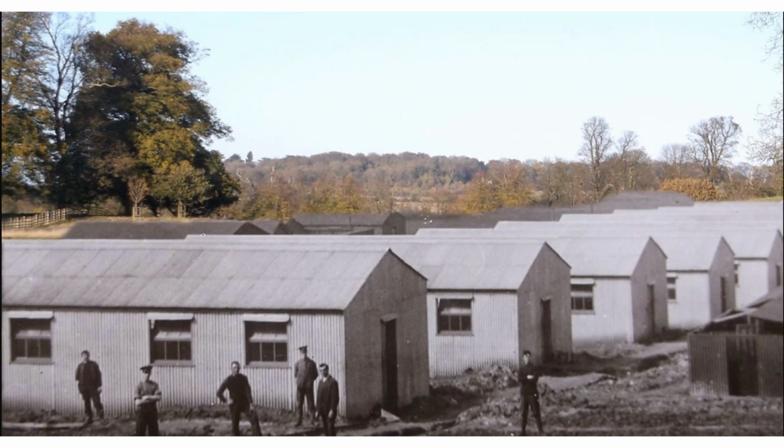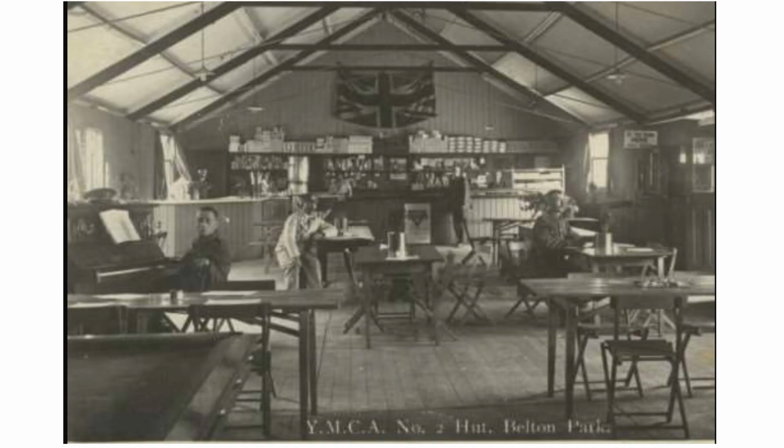Here's a picture of what the huts were like there. It's a composite photograph where you've got the real stuff that you can see now in the background and the huts in the front. As you can note, they've got flowers and vegetables and all sorts growing around them to make them look a little bit more neat and tidy and a little bit more homely. Here's the YMCA, the Young Men's Christian Association hut.